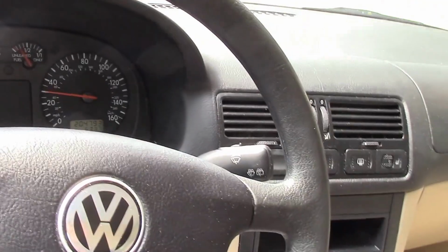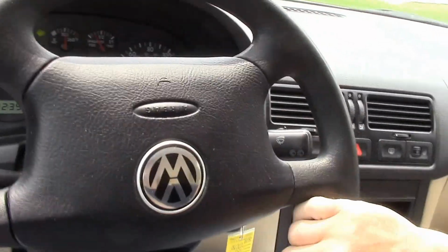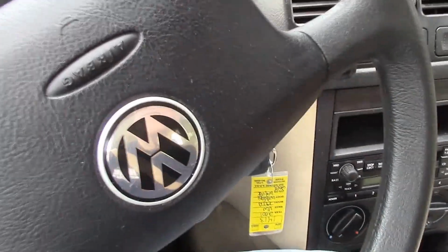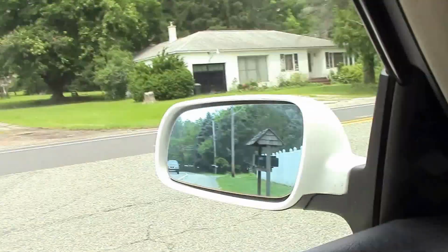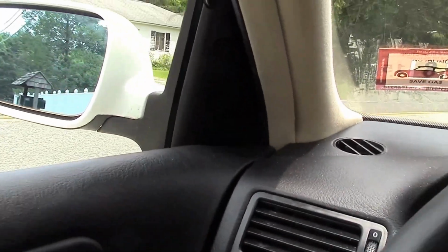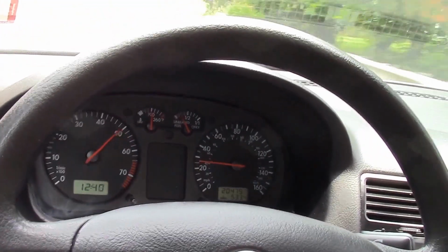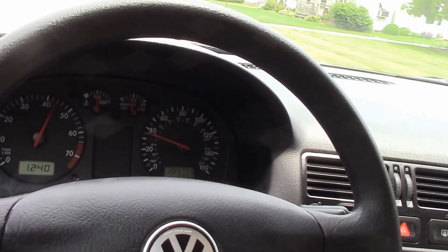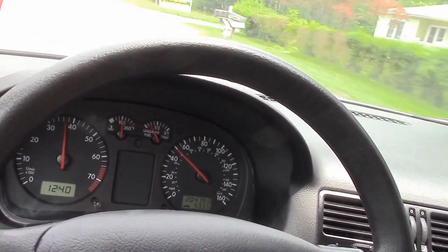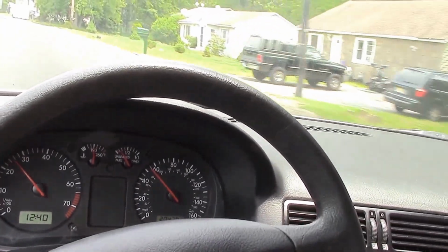Downshift into second. Do a little turn around here. Let traffic go by. And away we go. And I'll throw it up into fifth gear even though it doesn't really need it. There you go, so you guys can see.